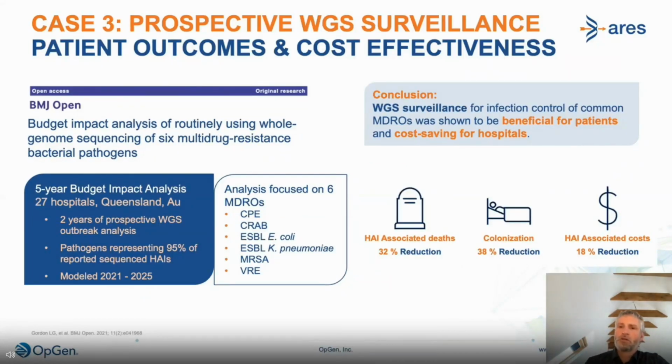For the third study, we shift our focus to Australia and to a group that has expanded the focus of their investigation from the local hospital to the regional healthcare level. The research teams of David Patterson and Patrick Harris at the University of Queensland in Brisbane conducted a thorough analysis of the budget impact of routine whole genome sequencing-based surveillance of 6 critical multi-drug resistant pathogens at 27 hospitals across the Australian state of Queensland.